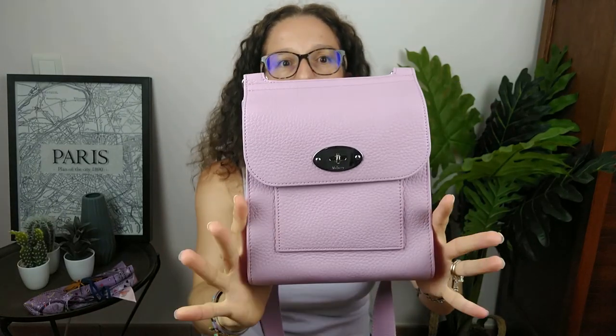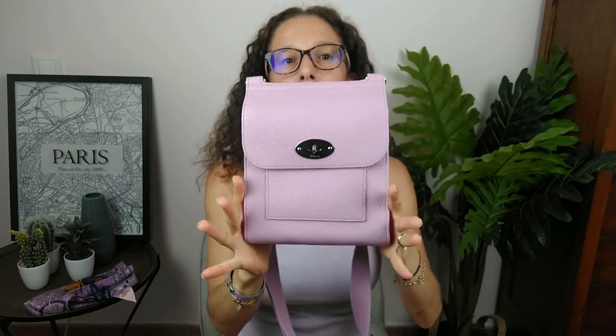I said this guy because it is called Antony, and here in France, Antony is a man's name. So that's why this one is a man. He's a boy. This bag is a boy. And oh my lord, it was a discovery. So I directly ordered this bag, because look at this color.